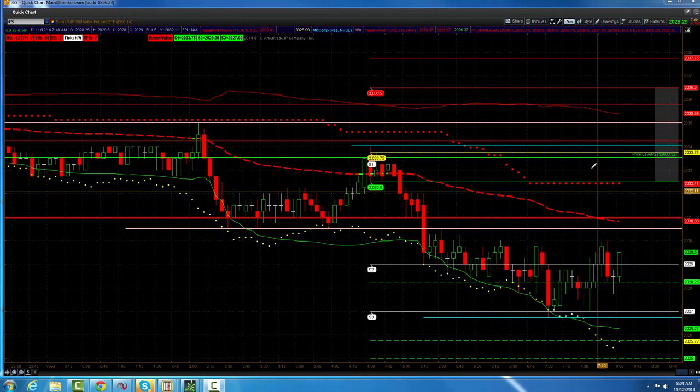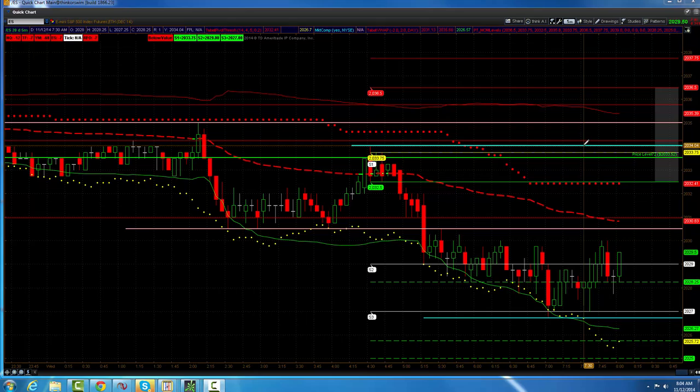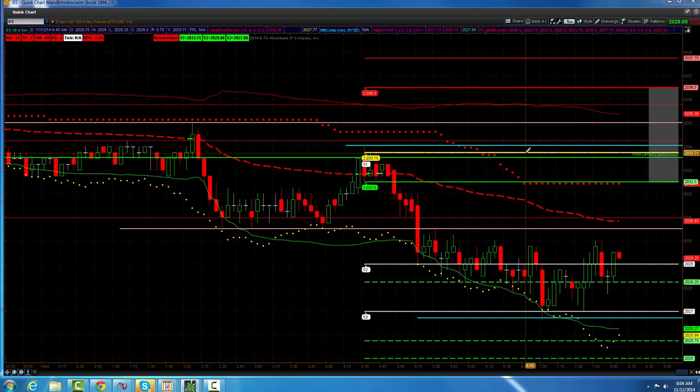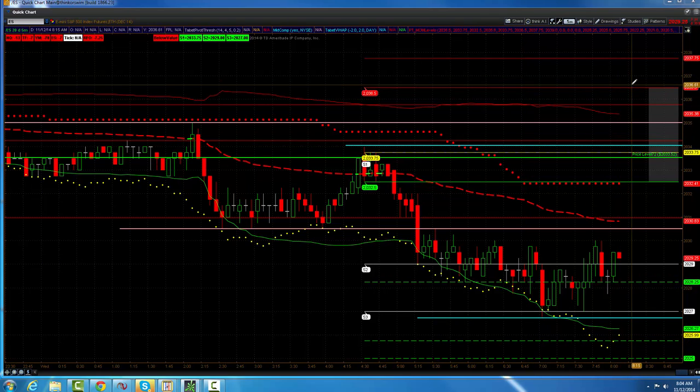We have the Globex high up here at 2036 and a half. I'm sorry, this is in the wrong spot, I have to move that. It's at 2036 and a half. Our bull bear zone will be right here. Also the point of control is 2033.75. The top of value is 2036 and a half.